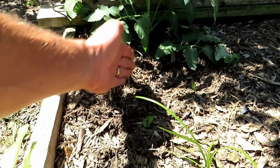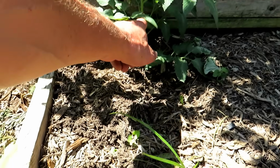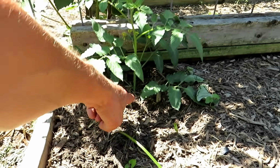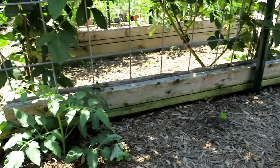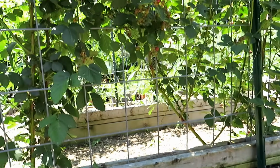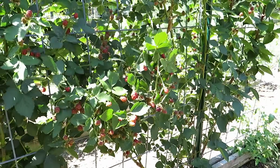So I dug a trench right in here, pushed the stem down gently, buried it, and then the top is coming up over here. So the stem actually goes all the way through here. That will root out, and I think that plant will do well. And I actually want it to mix in with these blackberries just to see, you know, what happens.